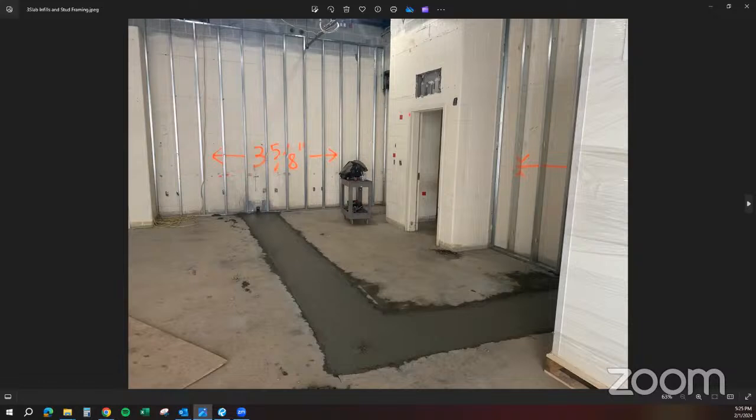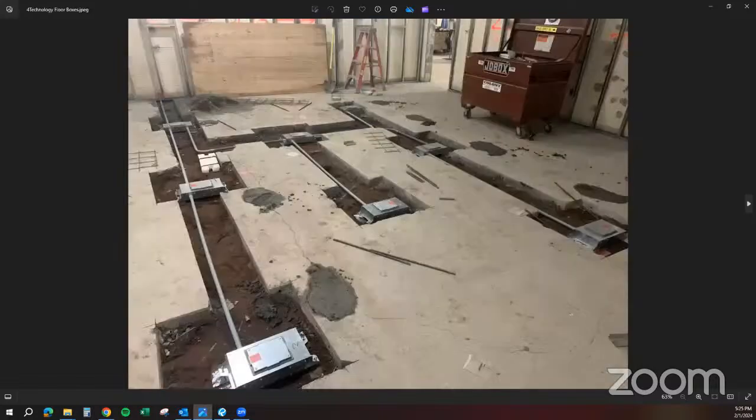We also today poured our concrete infills over the slabs. Slabs were chased for new underground plumbing and electrical work. So that was largely completed today. There's one room that we have left for the underground work, that one room being the technology room.